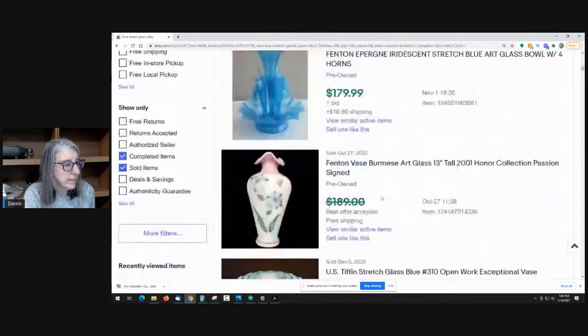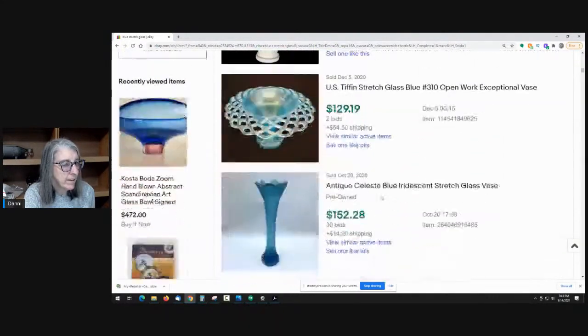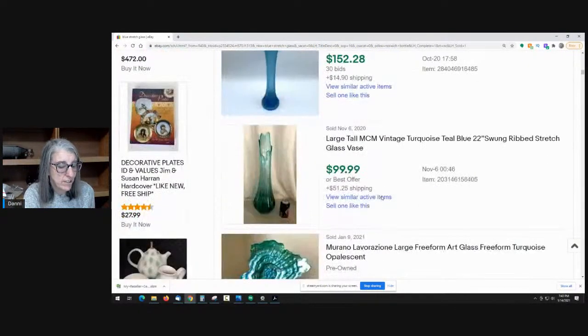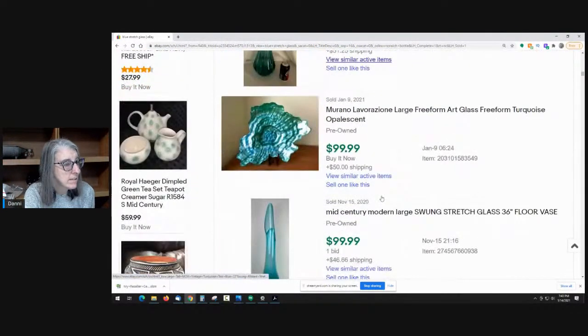An epergne and a vase and an epergne. So Tiffany and Steuben make stretch glass. Just keep that in your memory banks. Got some swan vases.